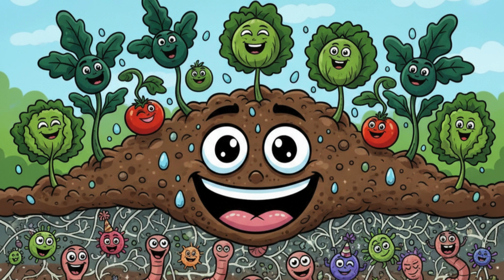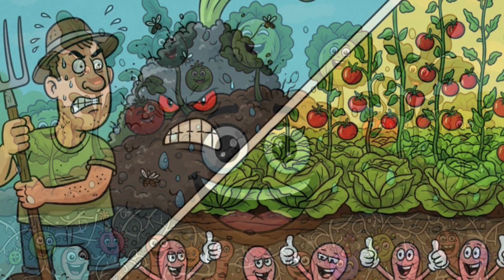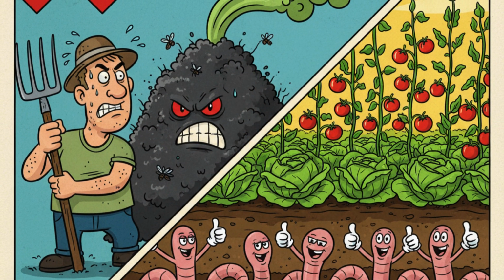My big tip. Forget the classic compost pile and feed your soil right where your plants grow. Your beds will thank you, the worms will too, and you'll save both time and nerves.